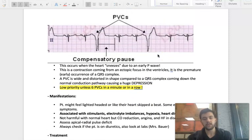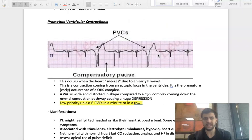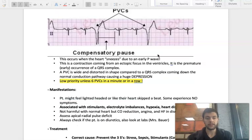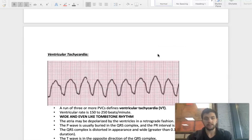Manifestations are basically associated with stimulants, electrolyte imbalances, hypoxia, and heart diseases. Most of the patients at the hospital will have PVCs. It's a low priority unless it's 6 PVCs per minute or in a row. Treatment, you correct the cause, like stress, sepsis, stimulants, coffee, tea, all these. You're gonna give them amiodarone, lidocaine to slow the heart.